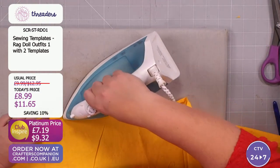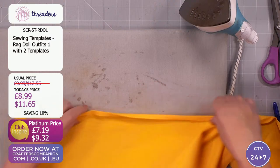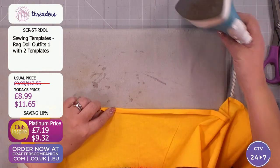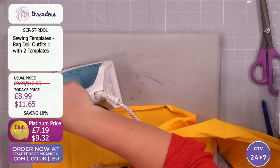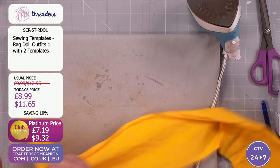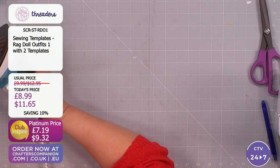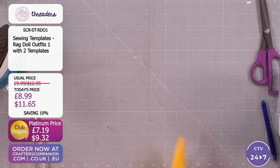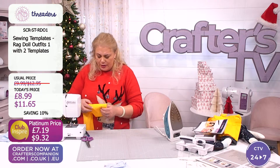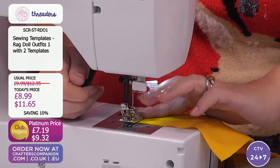Are you doubling that over? Yeah, so I've already folded over one side, but I want to hide that little raw edge, really. Yeah. Now, if you've got an overlocker, you could overlock on the edges and then just stitch it across, and it would be nice and hidden, that rough edge. Or if you haven't got an overlocker, you could do a zigzag edge on your sewing machine, and that would do the same thing. So we're just going to do that, and I'm just going to stitch that together.